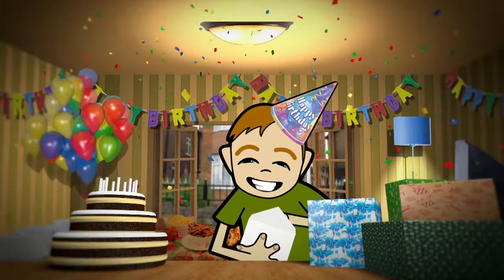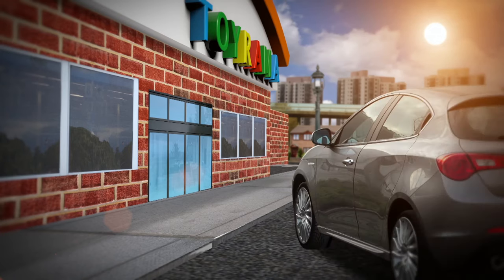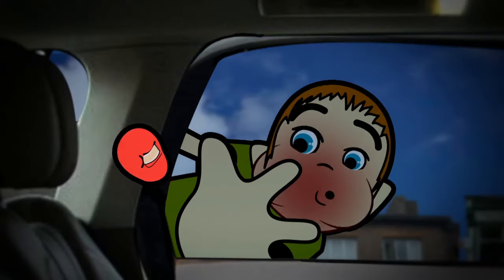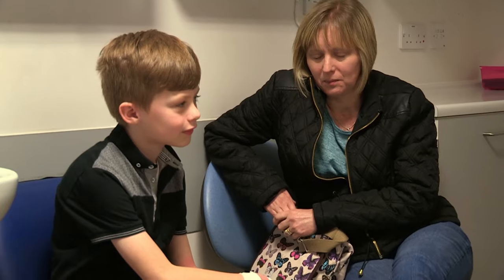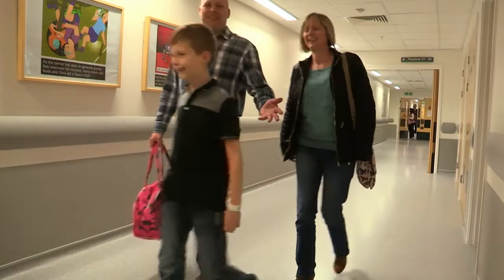It was Jack's birthday, and he'd been given some money to buy a gift at the toy shop. When they arrived, Jack got out of the car, and in the excitement, he closed the car door on his finger. Ouch! Jack's operation is just moments away, so Cyril's days are numbered. Tell him, Dad. You're gonna lose Cyril, aren't you? Never mind, Jack. Jack's on his way to have his operation.